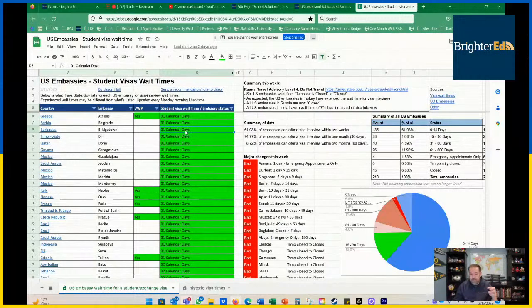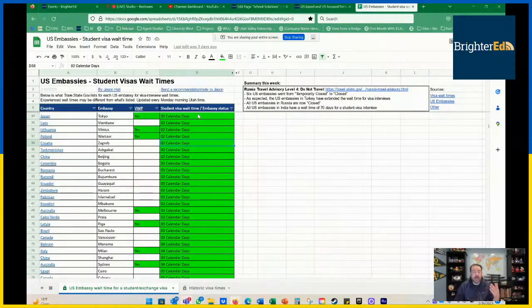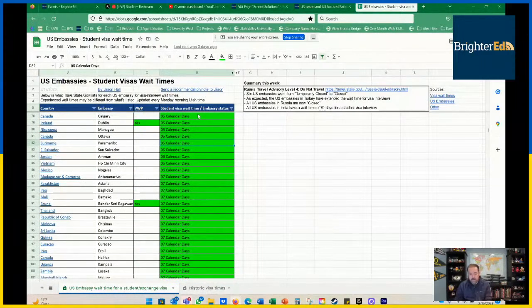And so this is a spreadsheet that we maintain. What the spreadsheet does is it tracks every U.S. embassy in the entire world. And so this is updated regularly, once a week, because that's how often the U.S. embassies update their data. And this spreadsheet shows the wait time for every U.S. embassy.